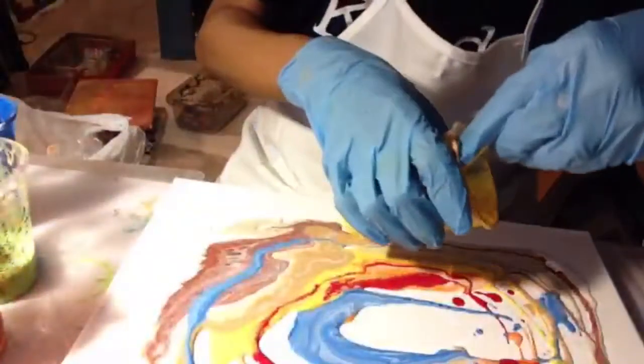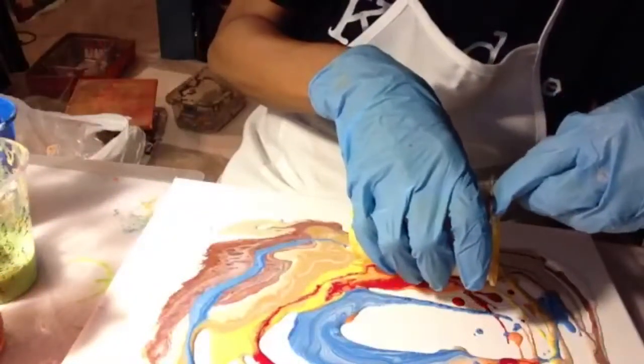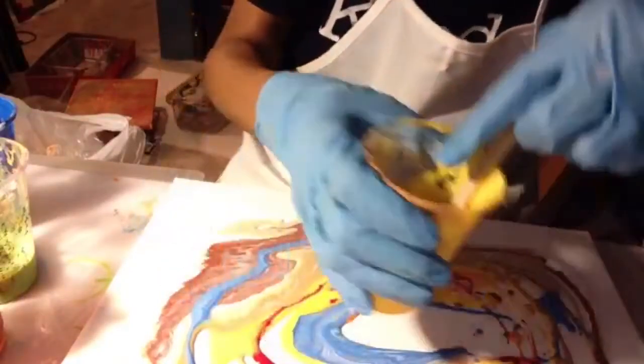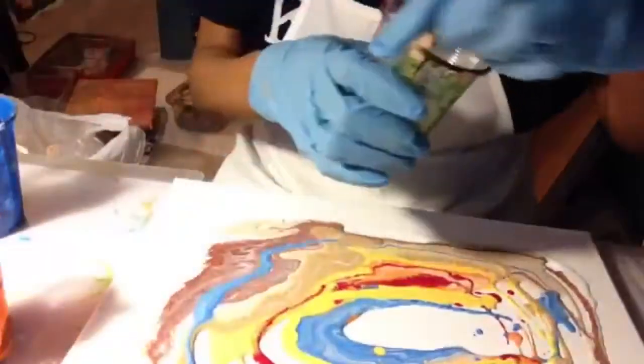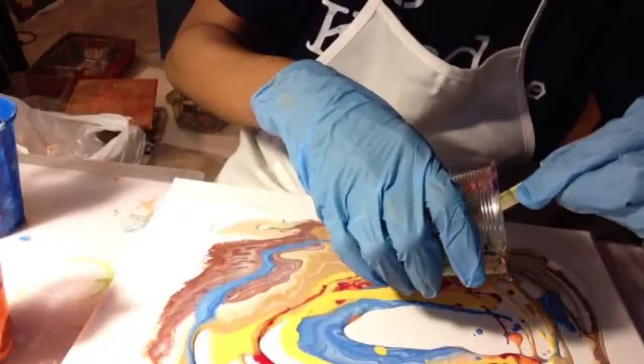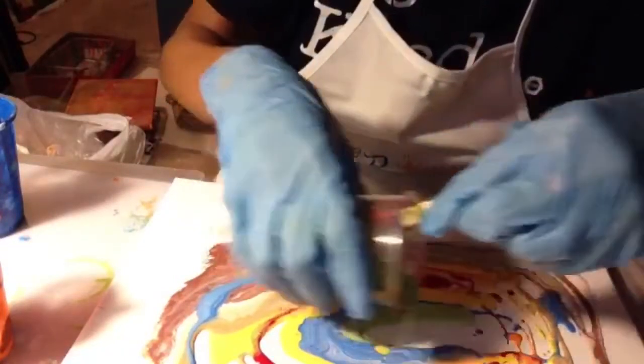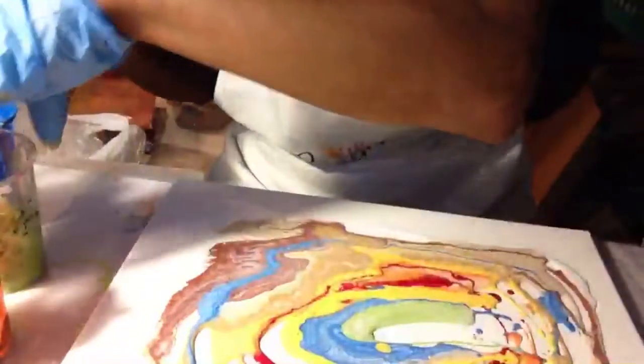Yellow's friendly to everybody. There's no purple on here, so yellow will be my friend. In between that red and that orange and the green. Oh, there's a big green in there. This is going to be kind of wild looking. I don't know how this is going to come out. But, you know, it has all these colors of the people that they're wearing and stuff like that. So we'll see what happens.